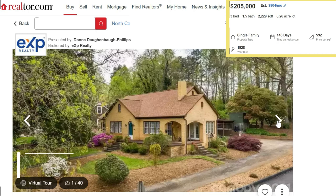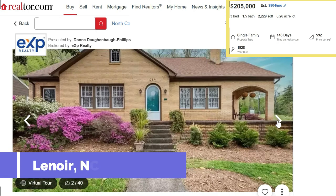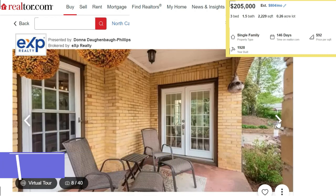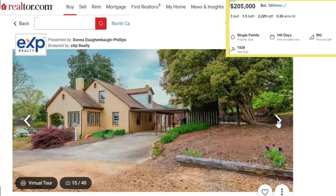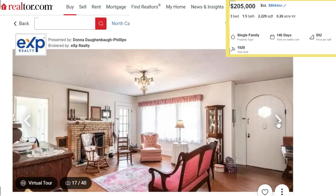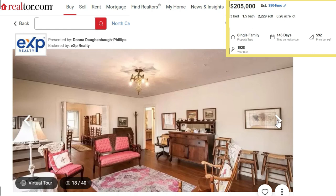For $370,000, we have the 9th home, this 3-bedroom, 2-bath house. This property is also in North Carolina, but Lenoir is nestled in the foothills of the Appalachians. Lenoir is a small town of 18,000 people. It's quieter than many towns, so it's not going to have the hustle and bustle some might be looking for.